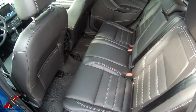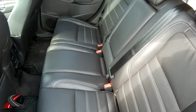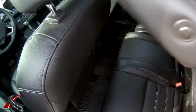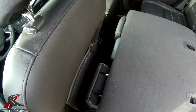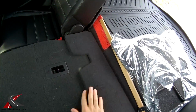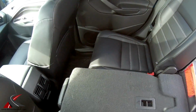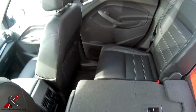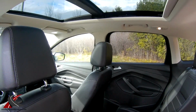Somewhat annoyingly, you can't flip the seats from the back though, so you have to come over to the side here and pull this handle. Well, there you go. Flip the headrest down, pull this down to get that flat. And you do have a flat floor with a flap here to protect stuff from falling in there. So that is nice. And the seats are nice leather. They look nice. And there's the panoramic sunroof up top.